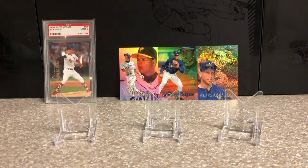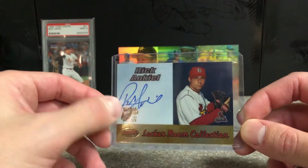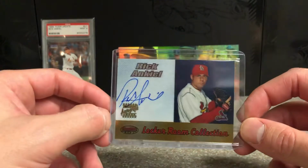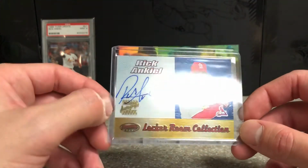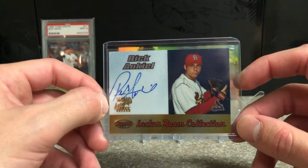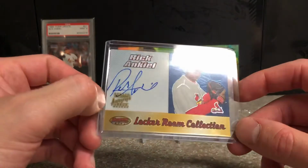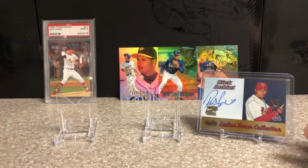So without further ado, let's get into some of my Rick Ankiel pickups first, and then we'll end with the other ones as I mentioned. So jumping right in, we got a 2000 Bowman's Best Locker Room Collection autograph. Rick's got just a wonderful signature. I know I mentioned that in my other Ankiel PC video, but just a wonderful signature, obviously on card, and with Bowman's Best, you get a little bit of that etching going on. You can kind of see the cardinal in the background if I get it just right. So really nice autograph there.